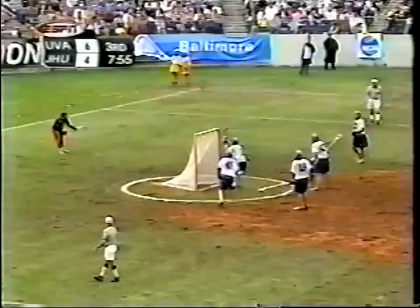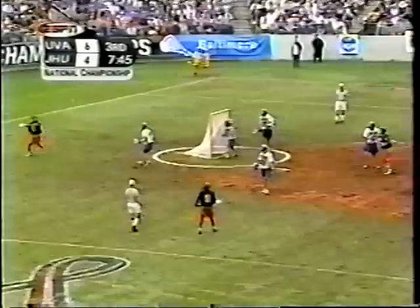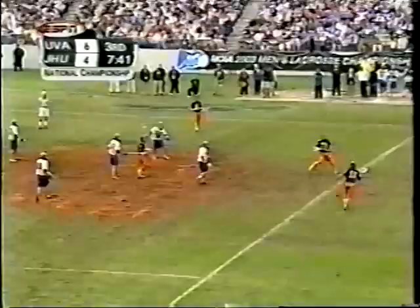No rain. This is the best weather we've seen, believe it or not, in the last 8 days here in the Maryland area. Joe Yaboli working behind. Still, two goals separate these teams, 6-4. It's been a careful third quarter. Hopkins in the zone. Virginia resetting their offense, getting their spacing and their alignment.